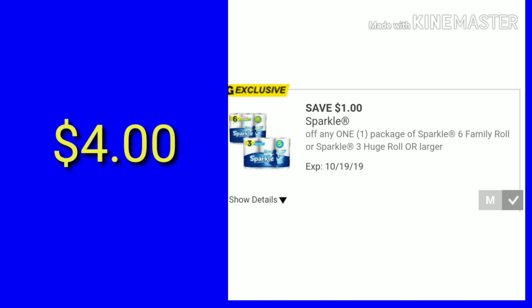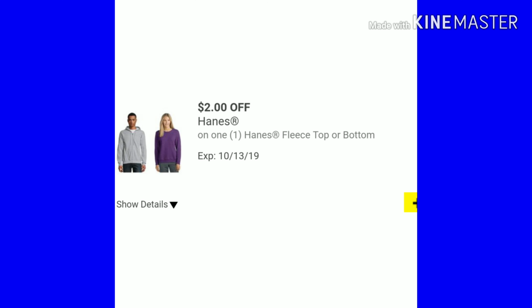These Sparkle Paper Towels 6 family rolls are $5. We got a digital coupon for save $1 off any 1 package of Sparkle 6 family roll, leaving your final cost at just $4. Here's one coupon I just wanted to point out because we don't get clothing coupons often. It's $2 off 1 Hanes fleece top or bottom.